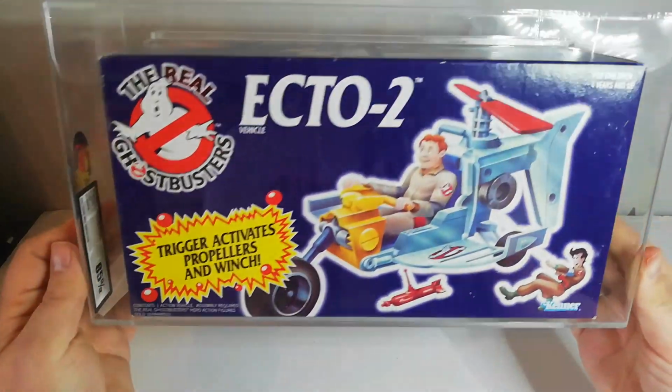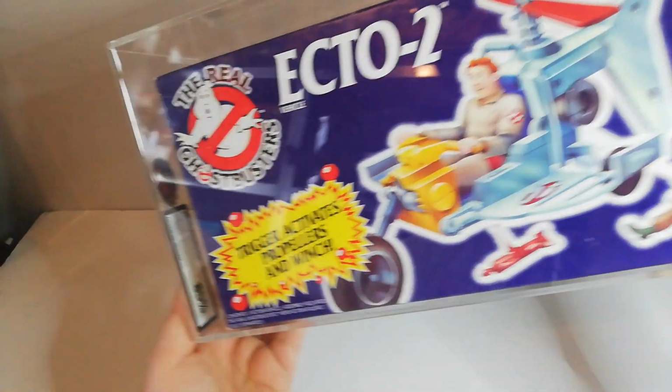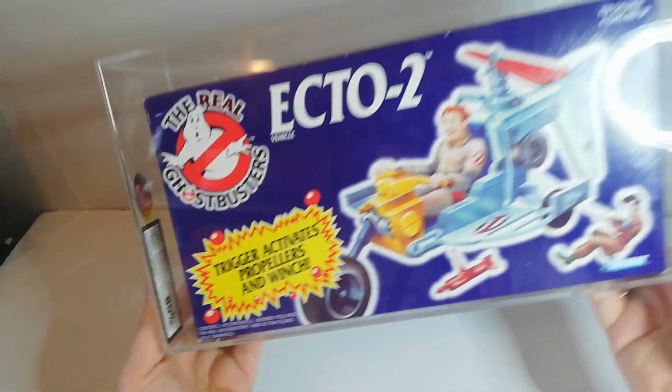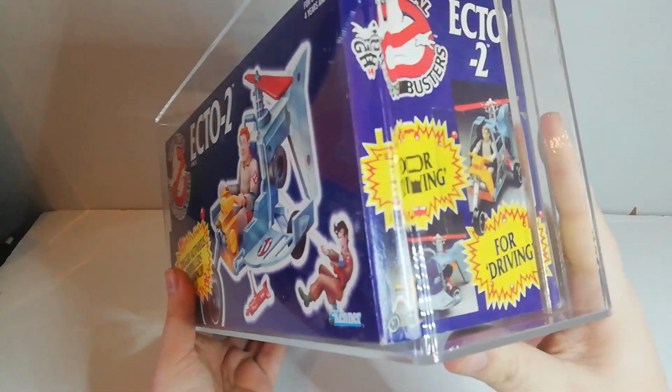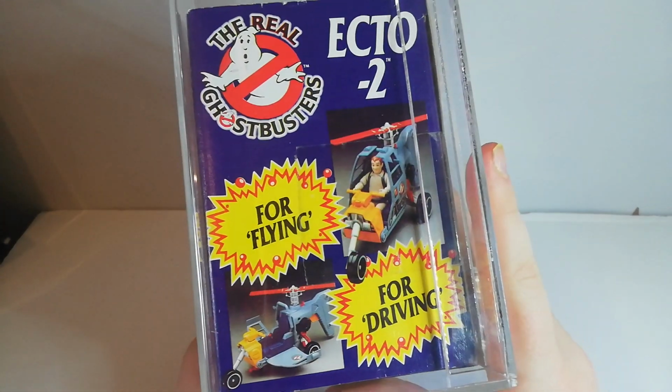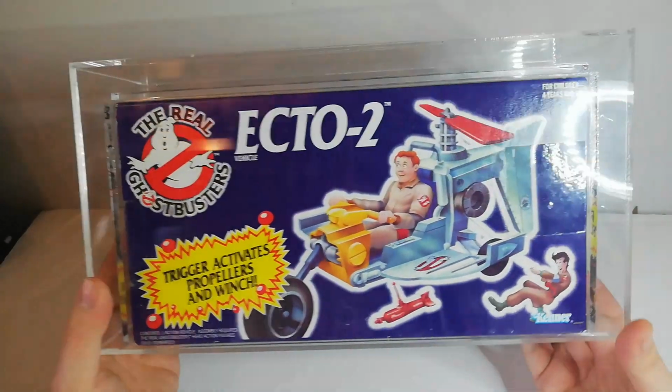Still sealed in the box. When you get these things graded, they have to be still sealed. Now this is from UKG and it's scored an 85. I did not grade this myself. I didn't send it in for grading. I have had this one for a while. I have it loose. It's pretty cool.